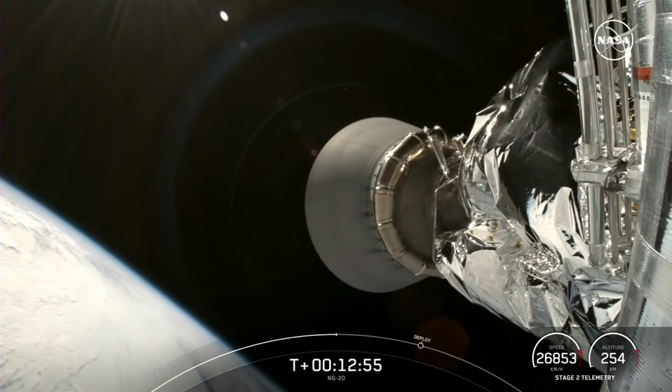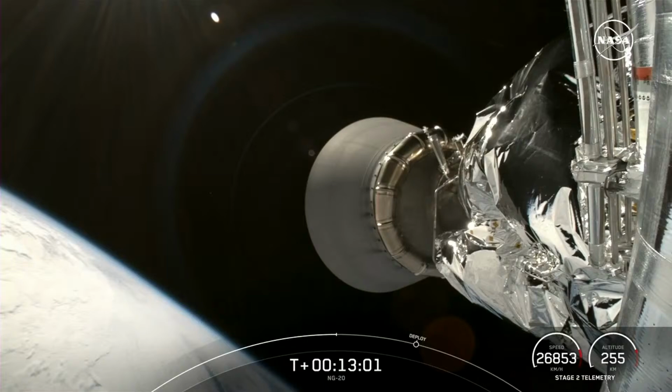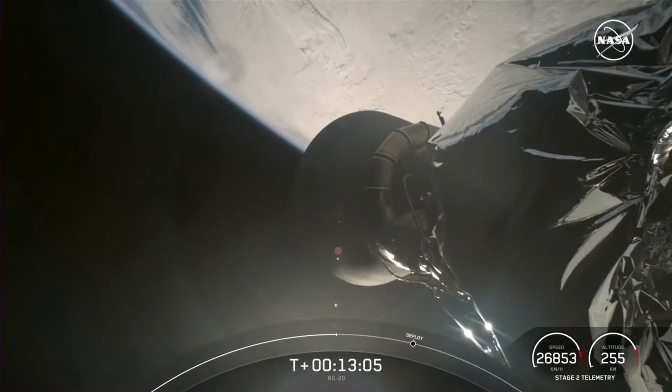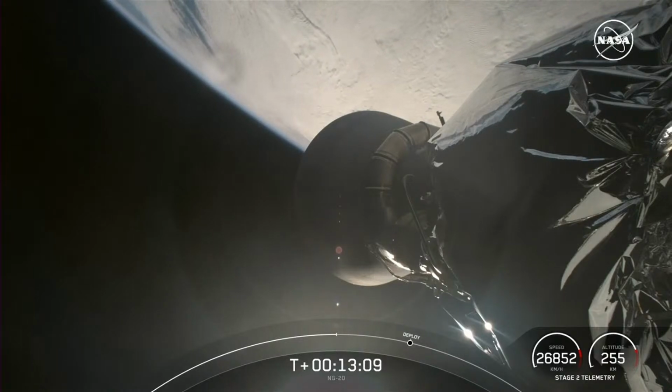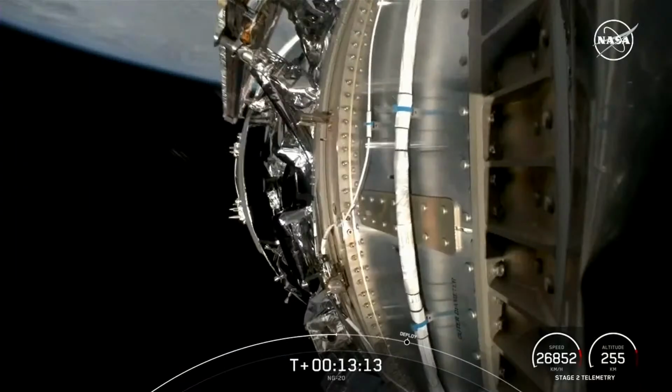Again, getting some awesome views here. And you can see that the vehicle is coasting. On your bottom right-hand corner of your screen, you can see the speed as well as the altitude of the vehicle with the payload attached. As a reminder, this is the first SpaceX launch of Cygnus this year.